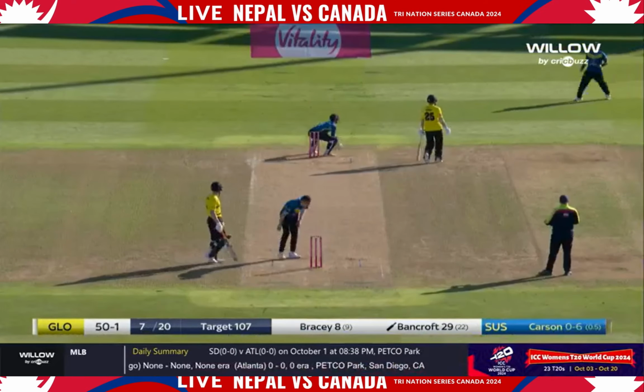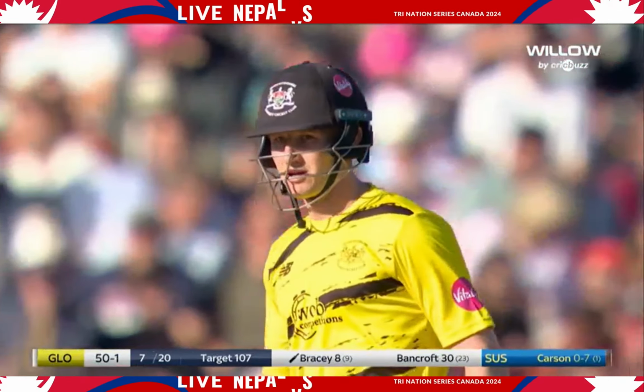50 comes up for Gloucestershire, 50 for 1 from 7.